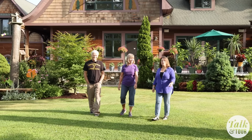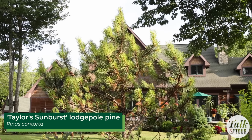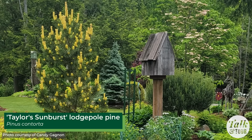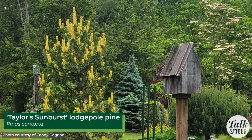And over here we have the lodgepole pine. Yes. Right back here. That one's a little stressed right now, but it's a beautiful tree. In the spring, it has those yellow plumes, and they stay bright for such an extended period of time.